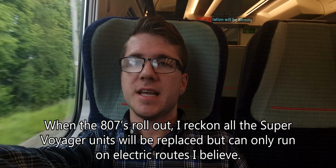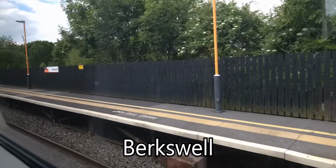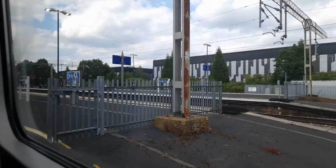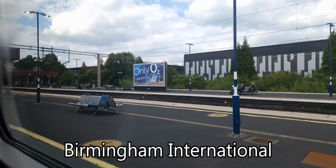With these trains being bi-mode, they can continue on electric up to Chester, then switch to diesel. Very economical and better than the Voyager, which has to run on diesel all the way down to London. So I could say this train does have its positives and negatives. It's passing Berkswell. It's Birmingham International, Avanti West Coast station.